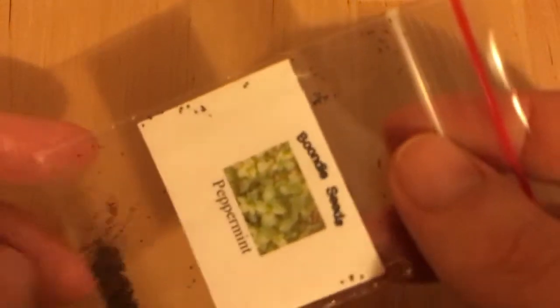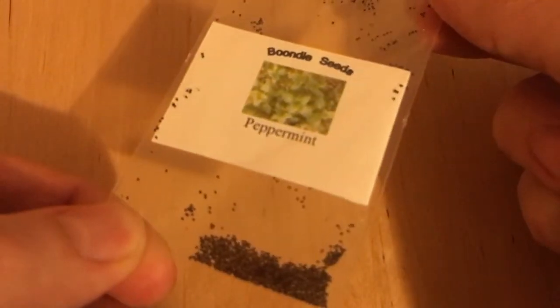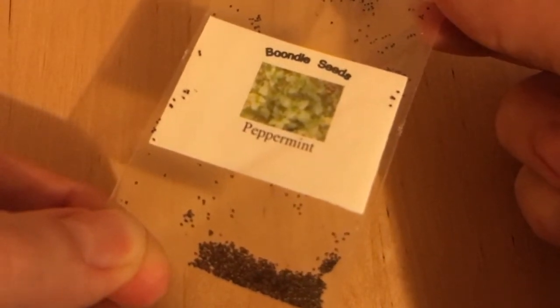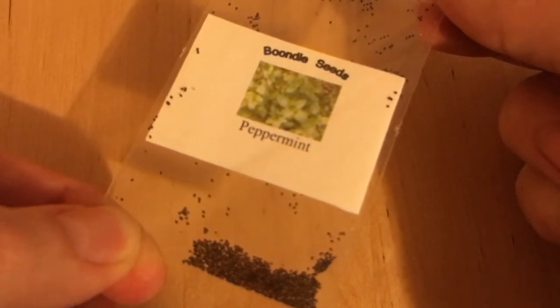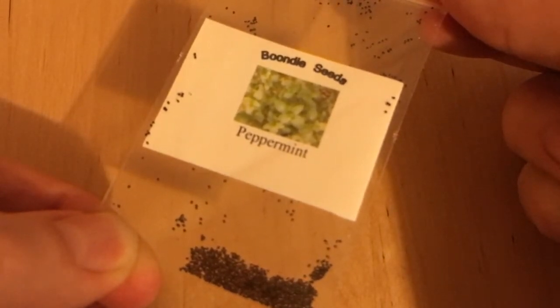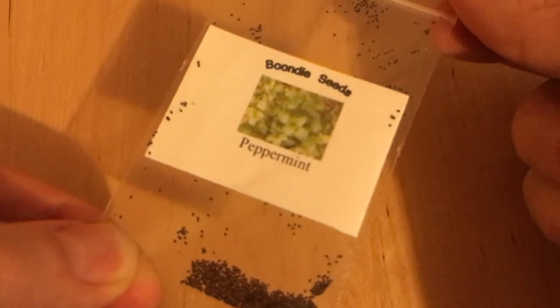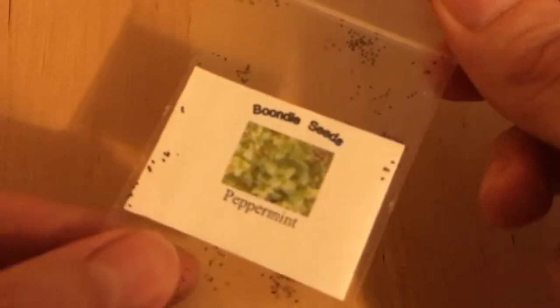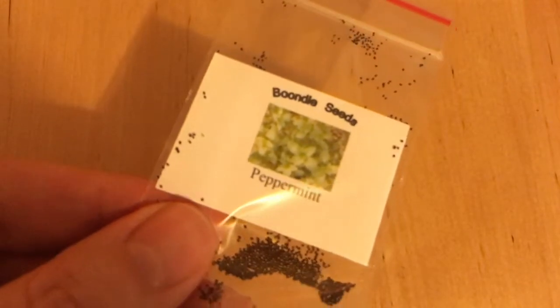I'm just so struck with how small peppermint seeds are. It's baffling because peppermint can be invasive, like once it's in the ground, it just grows and spreads. But check that out. Wow, it's going to be really, really interesting when I try and put that into a seed raising tray, because they're so tiny. What else have we got?